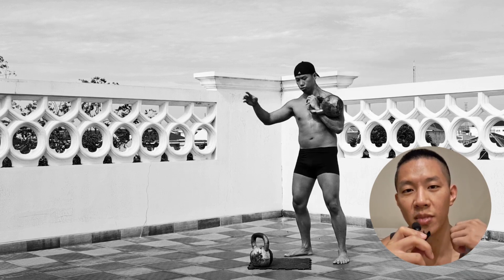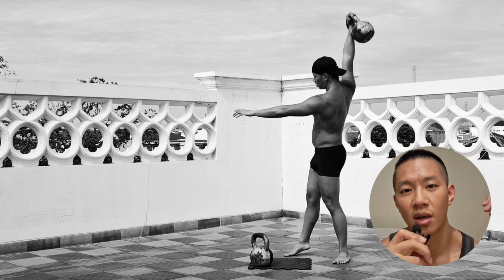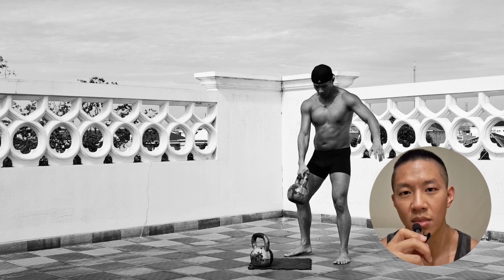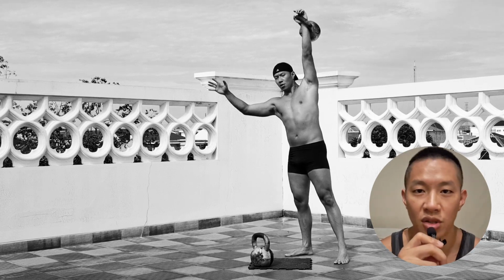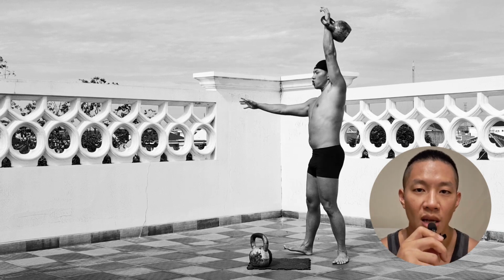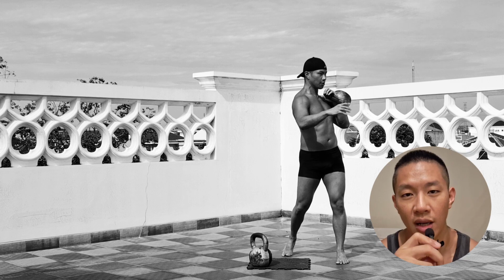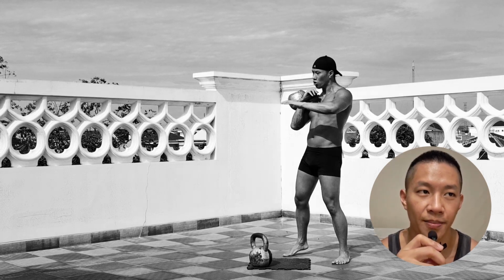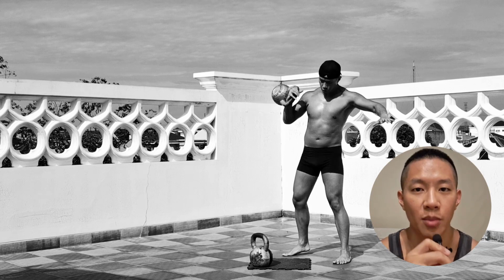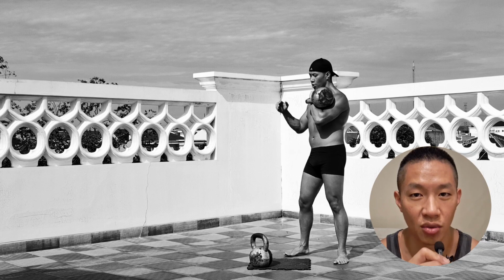You can swing it from there, you can drop it and clean it again, you can do an overhead press, you can do windmills, you can hold it up in the overhead position and do a Turkish get up or whatever it is, right? So the kettlebell clean is actually much more important than the kettlebell swing. And I think it's not highlighted enough in social media and fitness, because a lot of people, when they talk about the kettlebells, they always refer to the two-handed swing.